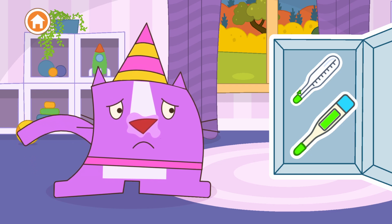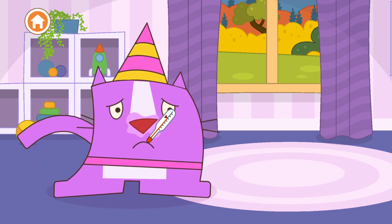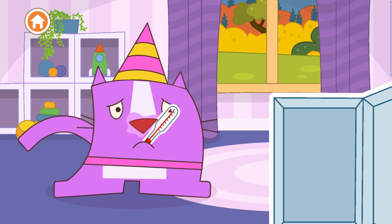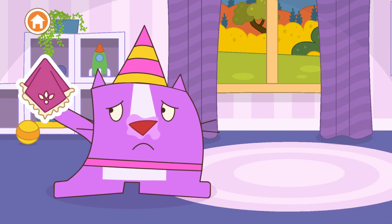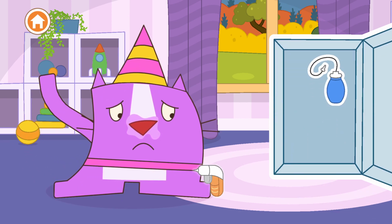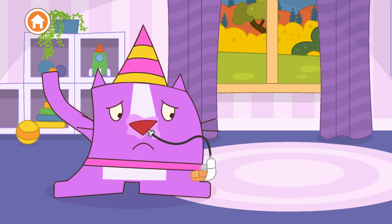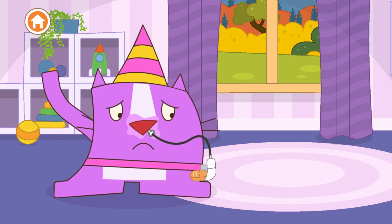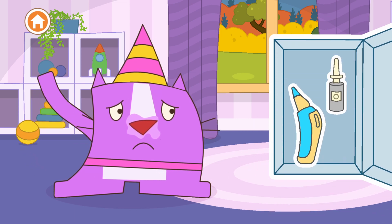Let's take the temperature first. Oh, the temperature is quite high. Wipe the kitten's nose with a handkerchief. This is an aspirator. It will help the kitten. Let's use the nasal drops.